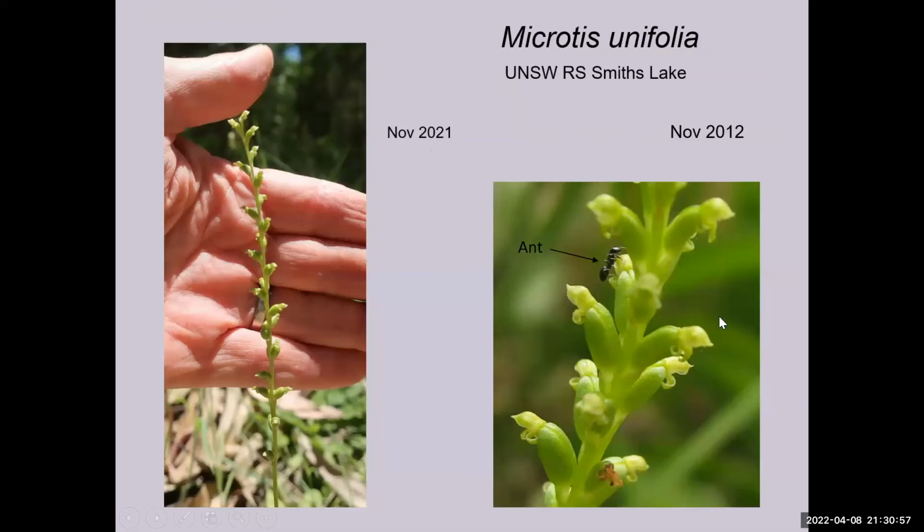A less special species is the little Microtis, the onion orchids, which are thought to be pollinated by ants, most likely. This is just an ant on a Microtis, but no sign of pollinia attached to them. Mostly ants aren't good pollinators because of their formic acid, but apparently the structure of the pollinia on Microtis allows them to be pollinators with that species.